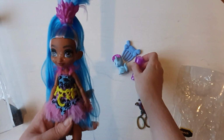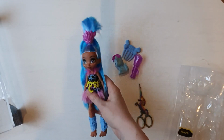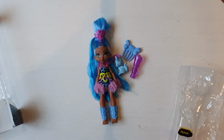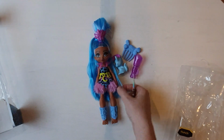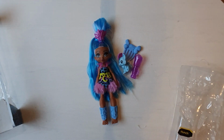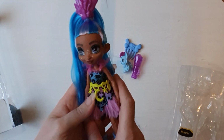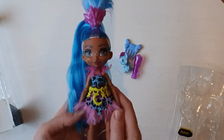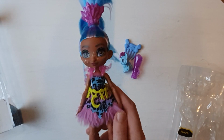Really lovely, lovely doll. Absolutely love her. She's so, so cute. Again, though, a few strands are kind of a little bit longer than the other ones, but again, that could just be where she was in the box. But yeah, all in all, I think she is absolutely, oh, I love her. She's just so cute. Little tiny pink and blue dress.